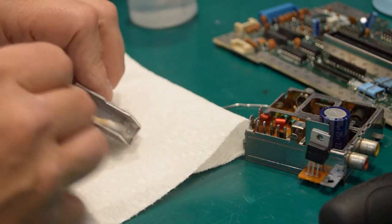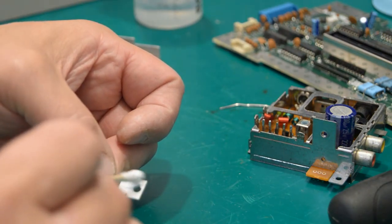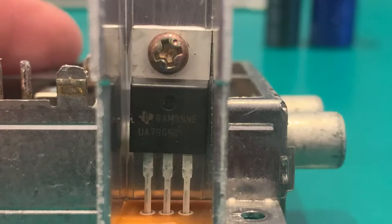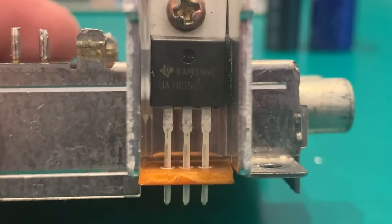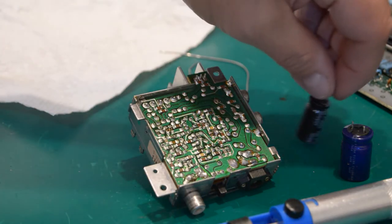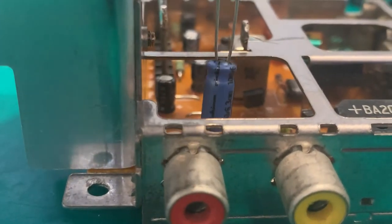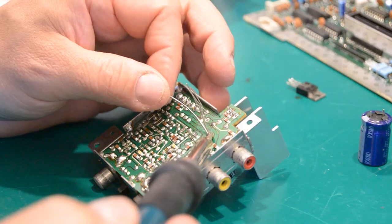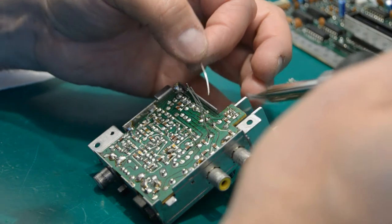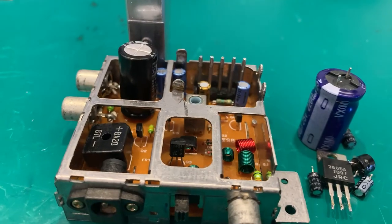I make sure to clean the heatsink of all old thermal paste, and I of course apply new thermal paste to the new voltage regulator. The new capacitors are longer, but are still small enough to fit into the box without obstructing the cover. And here is the completed tuner.